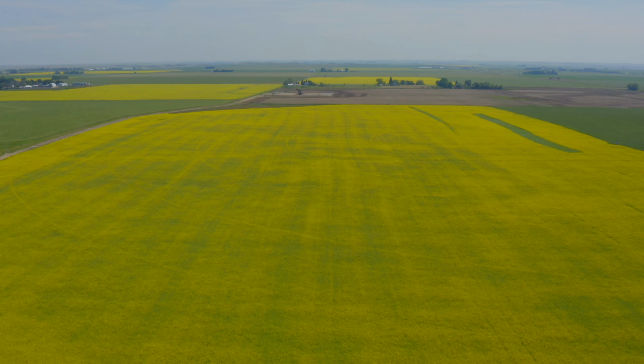Ain't that pretty? Nothing like a field of canola in full bloom. Just something about that.